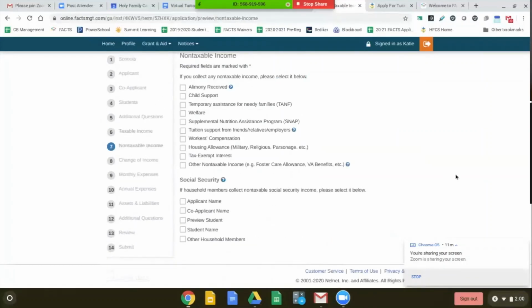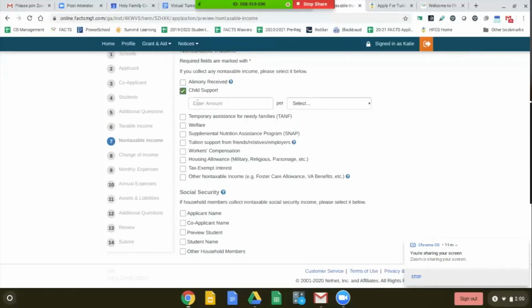So the next screen is any non-taxable income. So you're just going to select any and all that apply. And if you click on one, it's going to ask you to enter the amount and frequency. So you can put the weekly amount, monthly, yearly, whatever is easiest. We don't need documentation for this. We just need the dollar amount. And it's important to say too that all this information is confidential. So you don't have to worry about putting personal information on here.